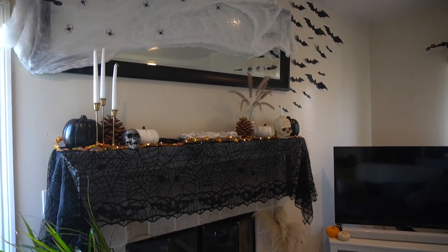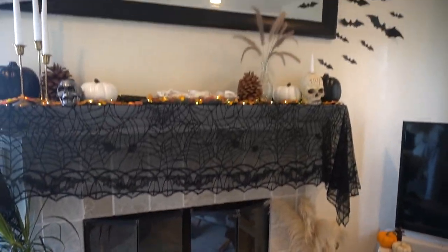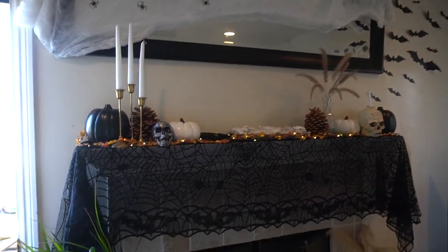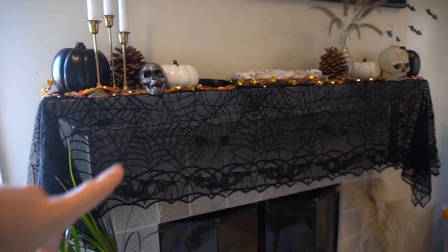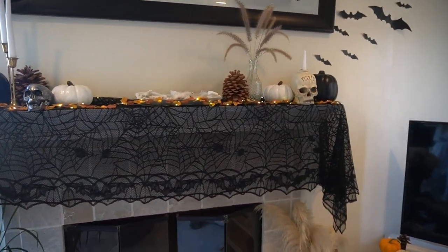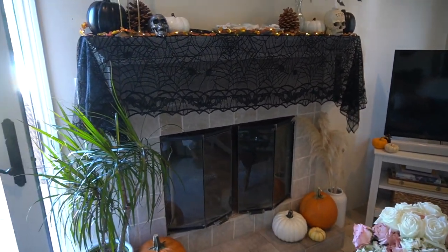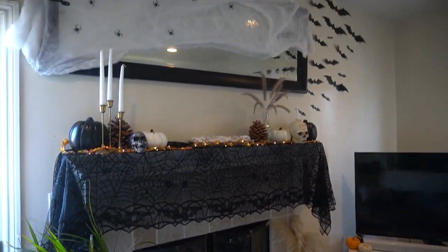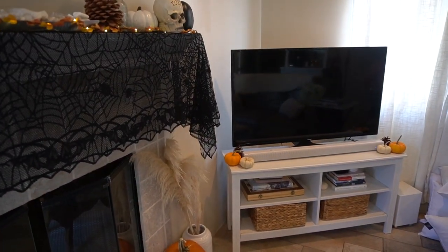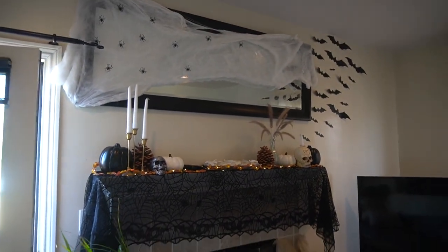Added a few more things to it. Some extra pumpkins, some bats, some spiders with spider web, skulls, these lights I kept up, more skulls over here. Kind of just more of a spooky vibe because Halloween is getting closer. And over by the TV, I kind of just left it simple, just some pumpkins. And yeah, that is it.